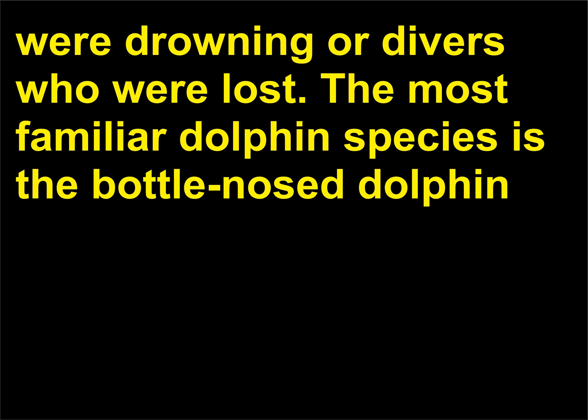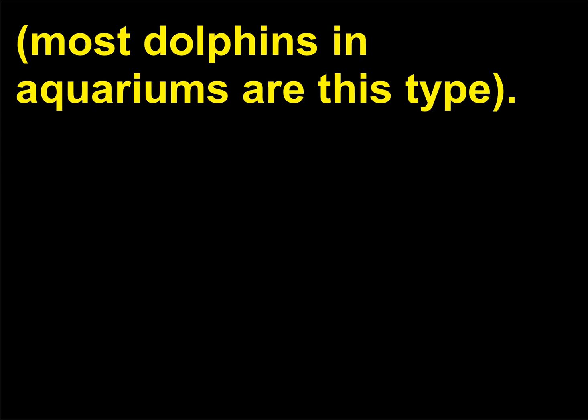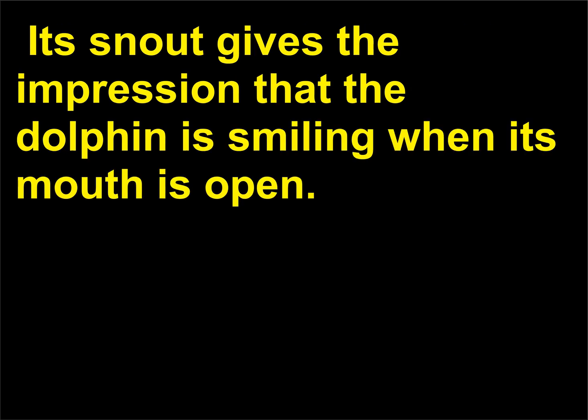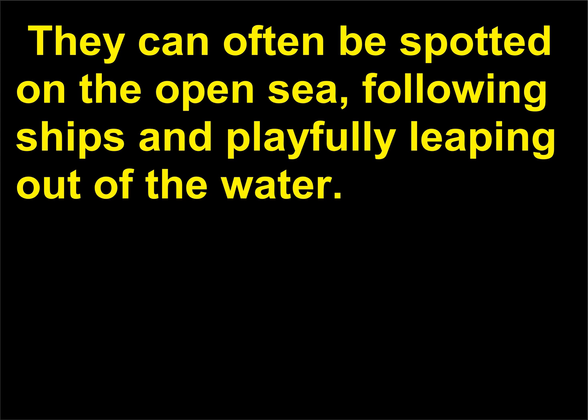The most familiar dolphin species is the bottlenose dolphin. Most dolphins in aquariums are this type. Like many dolphins, this animal is graceful and very playful. Its snout gives the impression that the dolphin is smiling when its mouth is open. They can often be spotted on the open sea, following ships and playfully leaping out of the water.